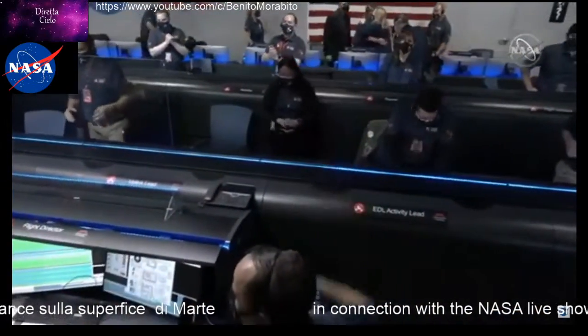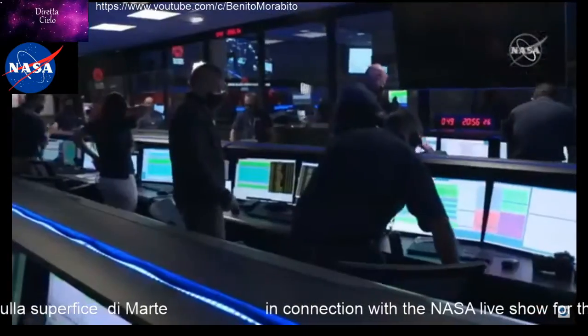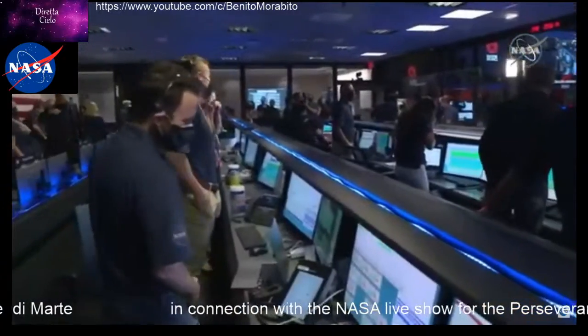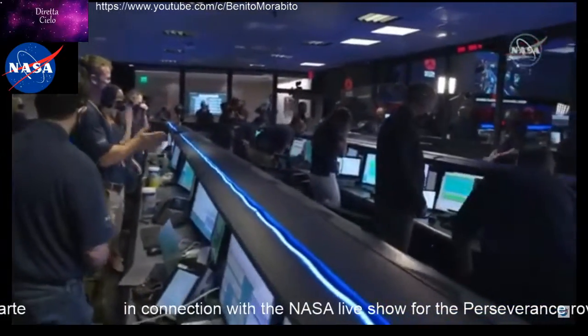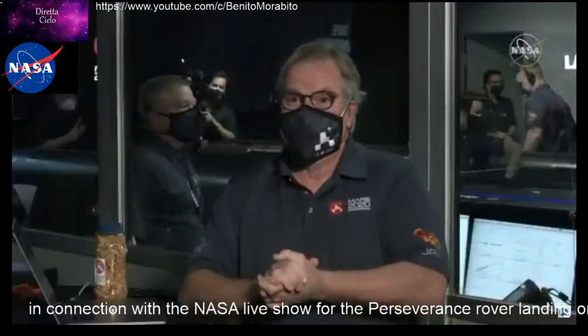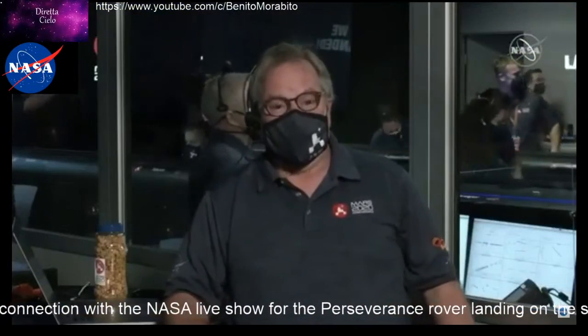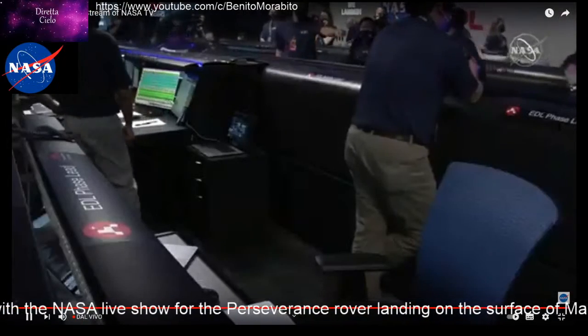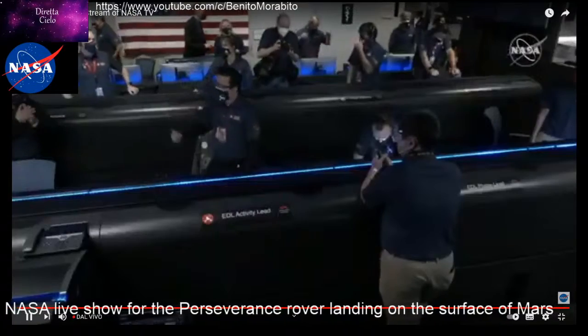Oh my God. More reports, they're still getting telemetry from the lander. All right, all stations. We got it. Touchdown confirmed. We're going to wait for the images. Wow. This is so exciting. The team is beside themselves.